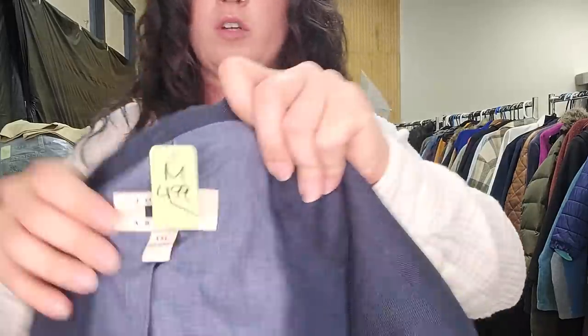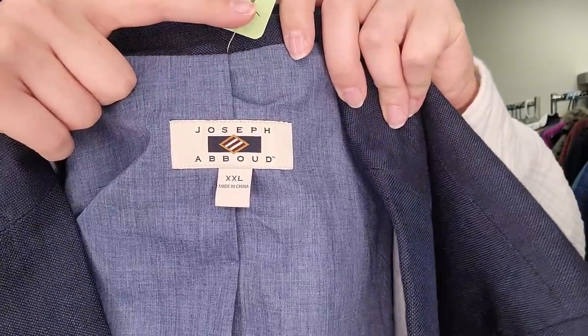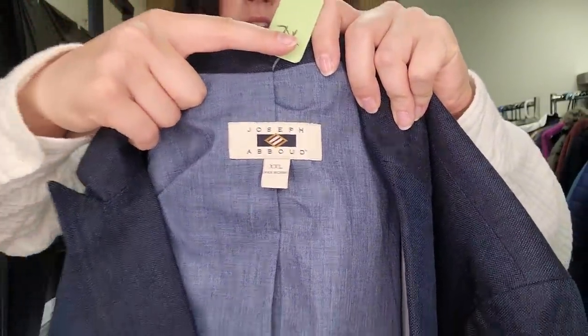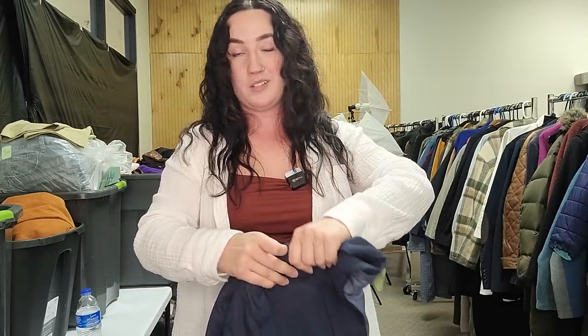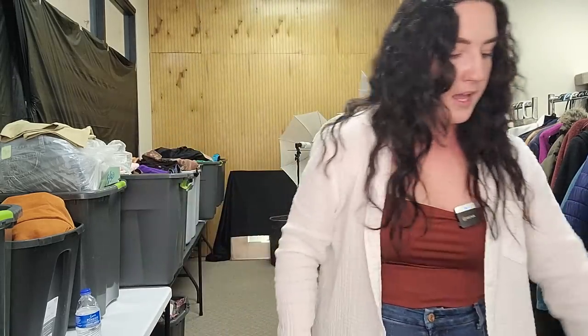I actually found two of them. So here's the brand one more time, Joseph Abbott. If you see any linen Joseph Abbott blazers, I can't speak to every size, but I do know that the XXL is doing well. I would guess pretty much every size in linen is going to do well. But in general I would look at linen blazers right now in the men's department.